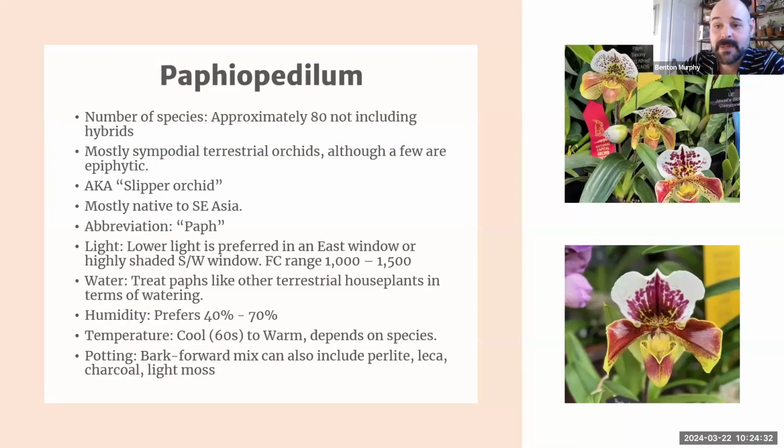Paphiopedilums, very popular species, sort of known as the slipper orchids. We actually have native slipper orchids, although not Paphiopedilums, from a different genera in our region here in Virginia. There are about 80 Paphiopedilums, not including hybrids. They're mostly sympodial terrestrial orchids, although there are a handful of epiphytic species as well. They're, again, mostly from Southeast Asia. Their horticultural abbreviation is PAPH.